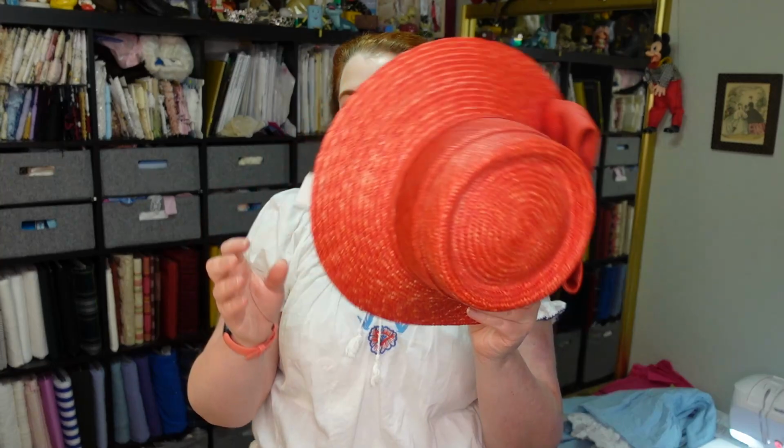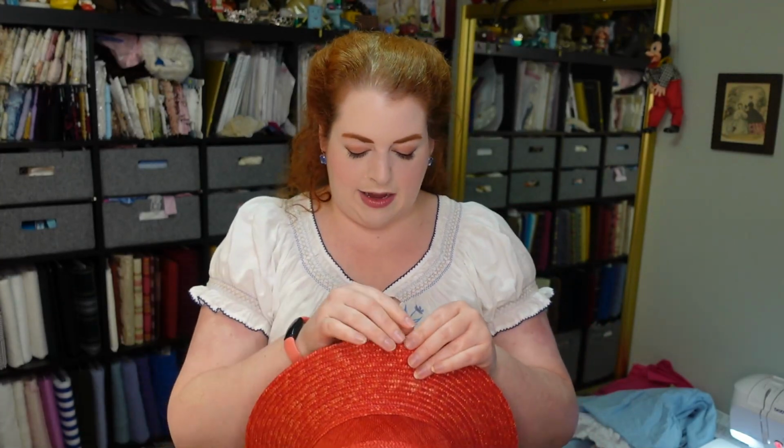And last for the accessories, I got this super cute hat, which was kind of a splurge considering it's a hat that I don't need. It was $6. In fact, I'm gonna take that tag off right now.